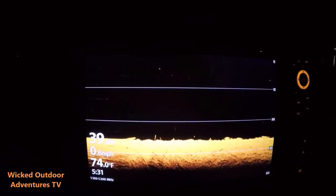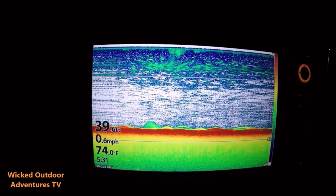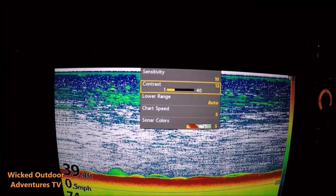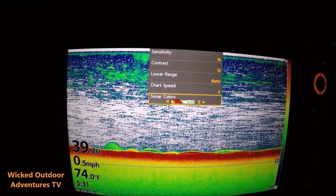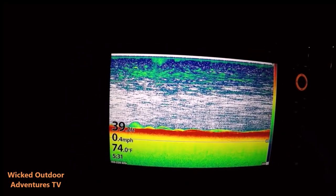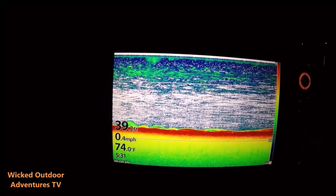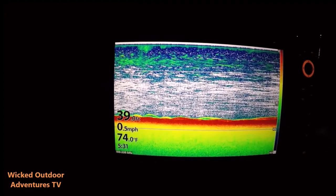So now let's go to the 2D sonar, show me my basic settings. Once again, I'm going to go to menu. My sensitivity is at 10, contrast 12, lower range is auto, chart speed 5, and my color is 5. So there's your basic settings on your down imaging with the Mega Imaging Plus and the 2D sonar with the CHIRP. So we're gonna go here and see if we can mark some fish.